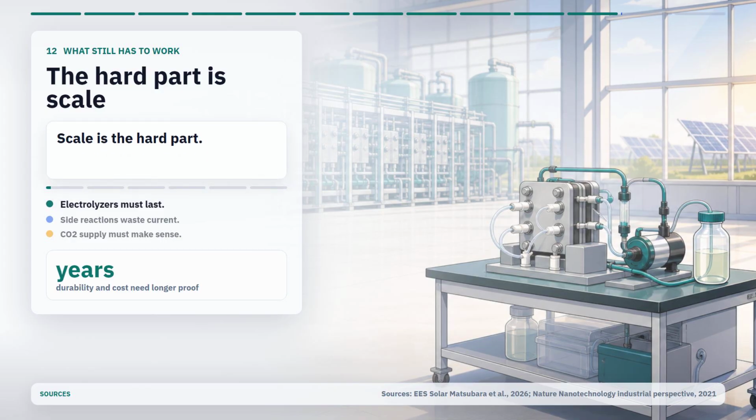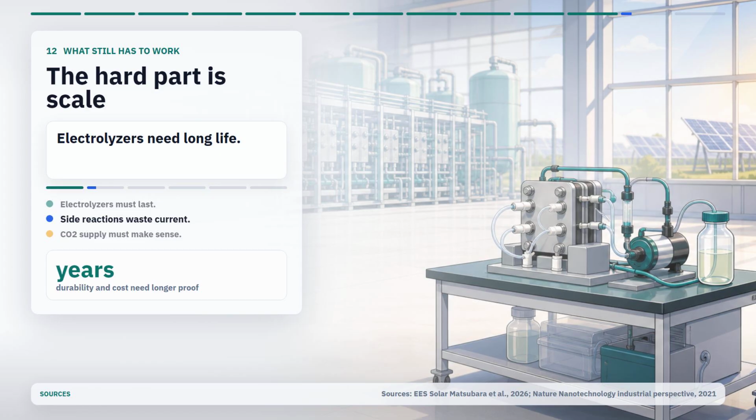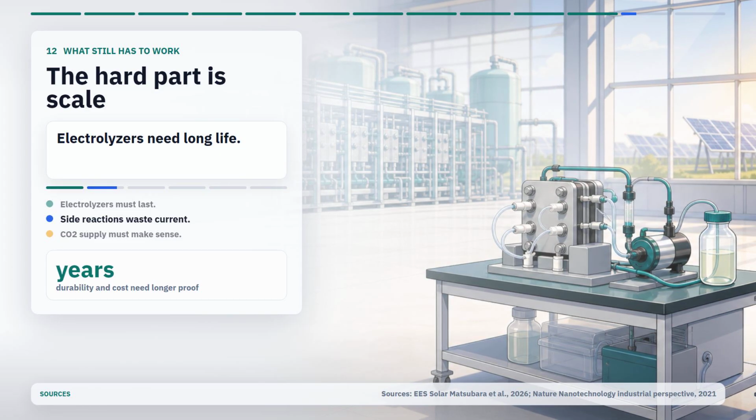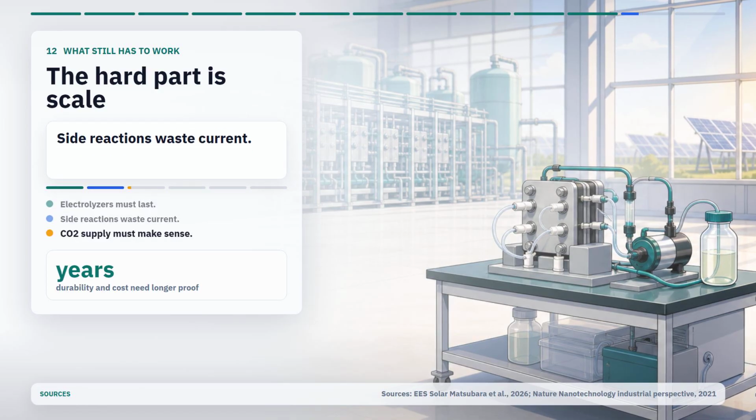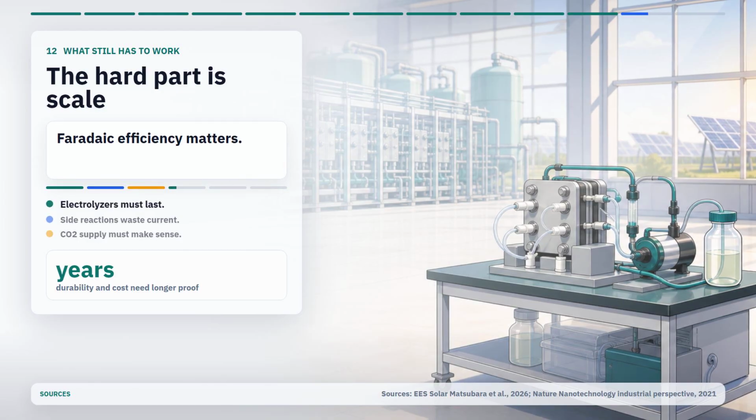For this to matter beyond a prototype, several hard things have to improve. The electrolyzer has to last months or years. The carbon dioxide source has to be cheap and clean enough. Side reactions such as hydrogen and carbon monoxide waste current that could have made formic acid, that is the Faradaic efficiency problem. Product concentration, separation cost, and reactor materials also matter.